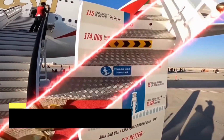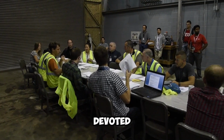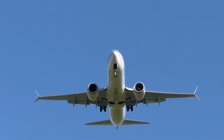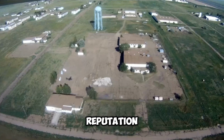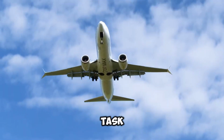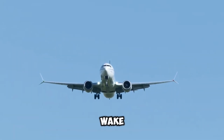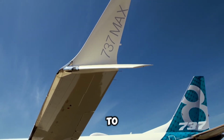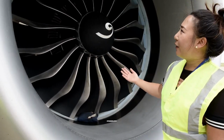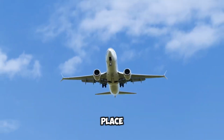Number 1. Reputation and recovery efforts. Boeing has devoted significant resources to recovery efforts in response to these numerous obstacles, which are intended to restore the company's reputation for safety and dependability in aviation manufacturing. This task has been made more challenging by regulatory oversight and public scrutiny in the wake of two tragic accidents. In order to improve supervision throughout its production processes and increase openness with stakeholders and regulators alike, the company has put new safety measures into place.